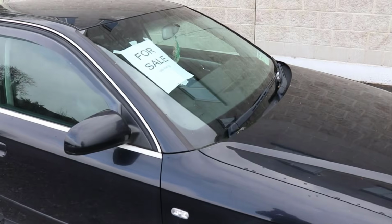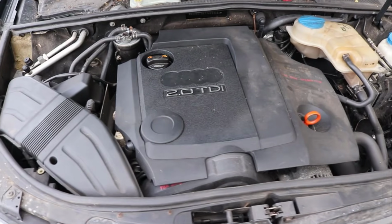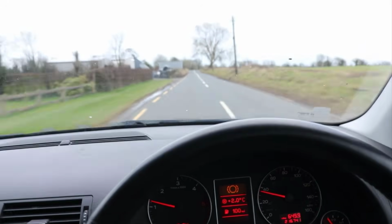So today I'm going to be showing you how you can go out and buy a car for cheap, fix it up for a small amount of money, double or treble the car's value, and then either keep and drive the car yourself or sell it on for a profit.